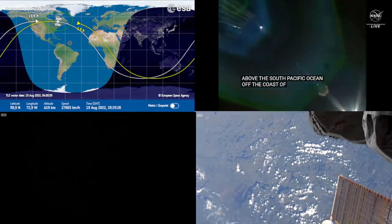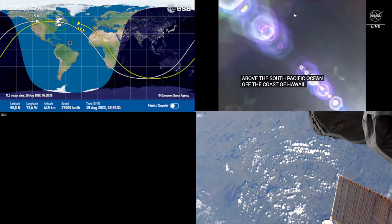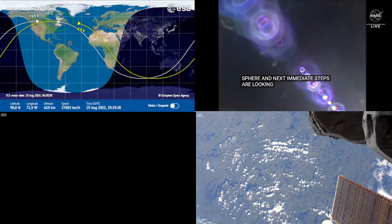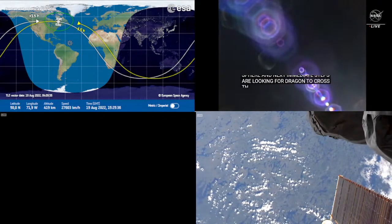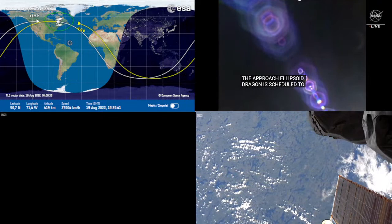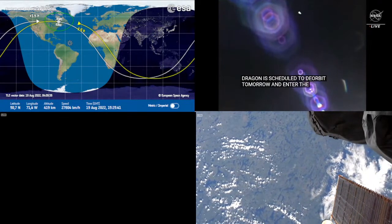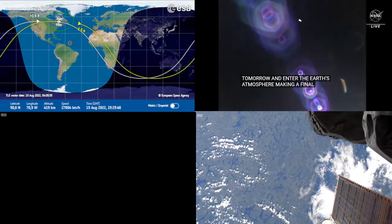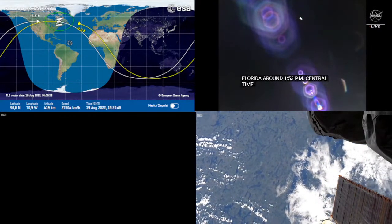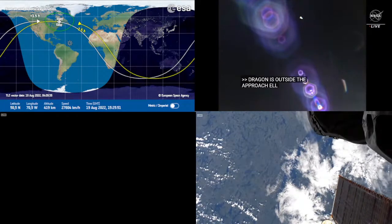Dragon has crossed the keep-out sphere, and the next immediate step is looking for Dragon to cross the approach ellipsoid. Dragon is scheduled to deorbit tomorrow and enter the Earth's atmosphere, making a final splashdown off the coast of Florida around 1:53 p.m. Central Time. Dragon is outside the approach ellipsoid on a 24-hour safe pre-drift trajectory.